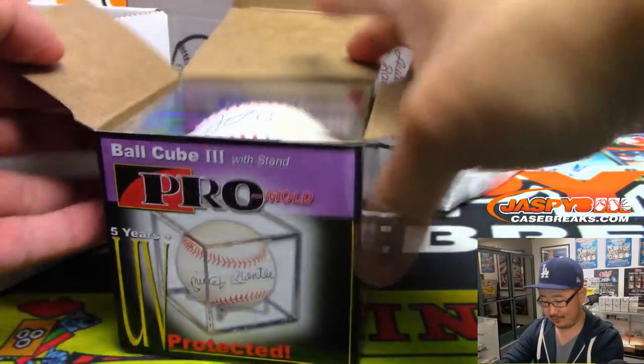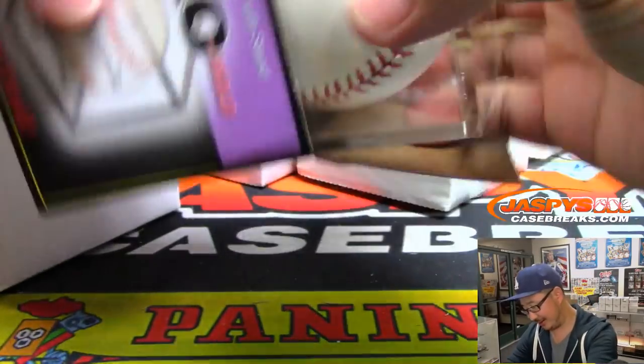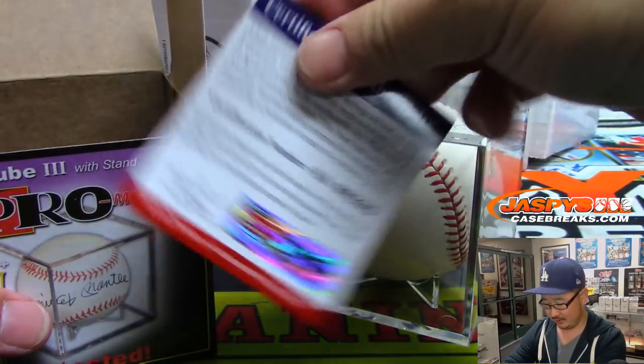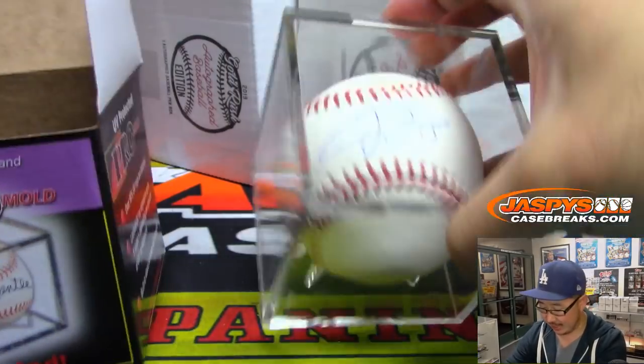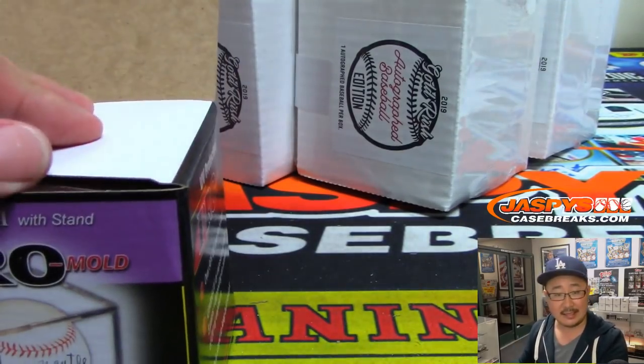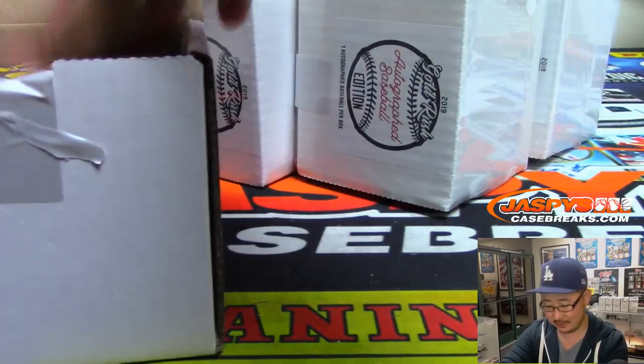Look at this. Another Frank Thomas. That is strong. There's the PSA DNA right there. There's the sticker on the back right there. That's a second one for Cody Passmore with Frank Thomas.